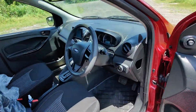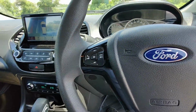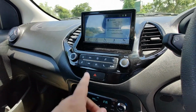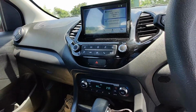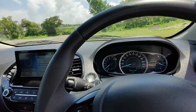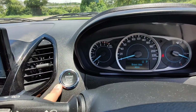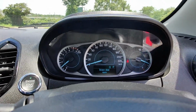Getting inside in this Titanium Plus model, you can see there are steering controls here, and that is the 7-inch touchscreen. It's got Ford Pass, so with the Ford Pass app on your phone, you can remote start and stop and check car details, along with starting of the air conditioner, and everything can be done. So it's much easier for you to get inside the car. The same set of dials, but the new addition is of course the engine start stop button, which has always been there in the top end variants.